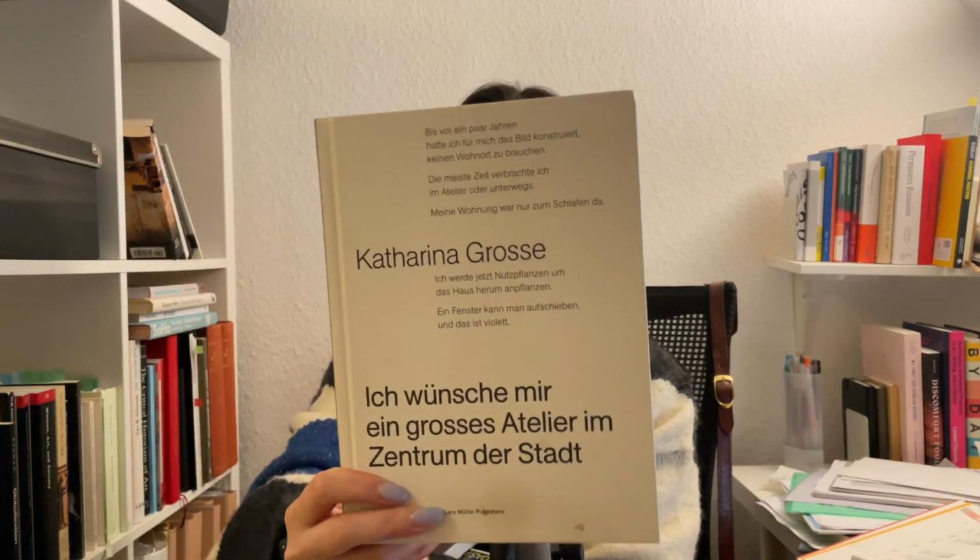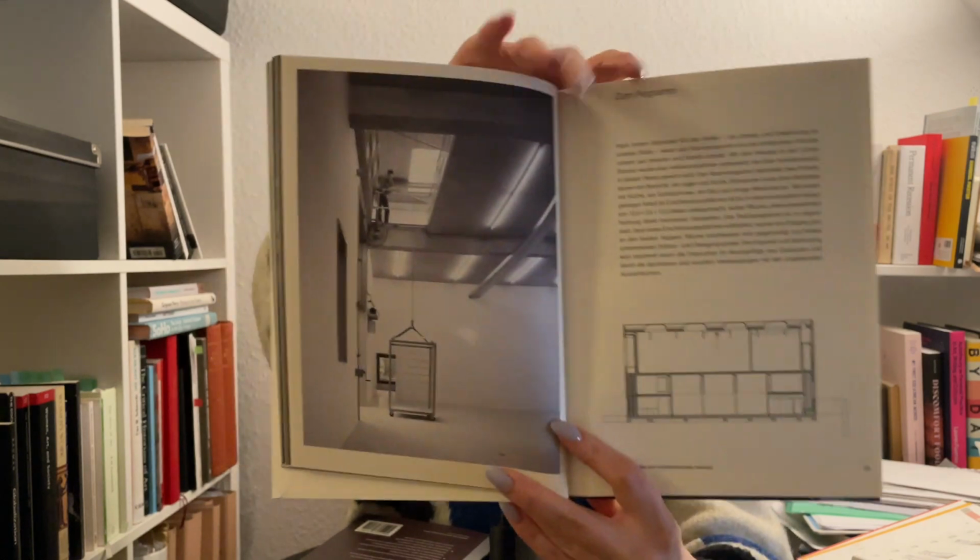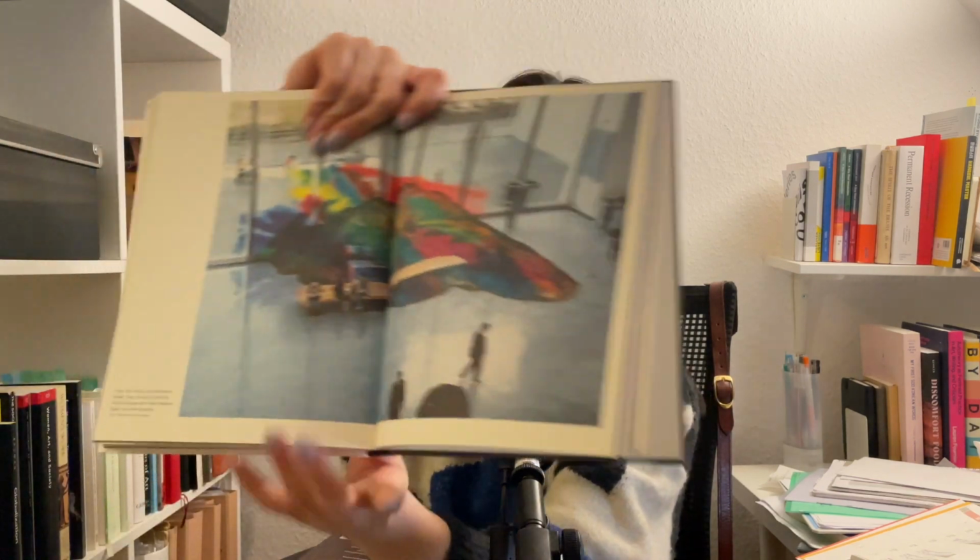Oh, for example, this one is by the artist Katharina Grosse. She lives and works in Berlin, and there in Moabit, which is a district not so far from the city center, she built herself a studio. So this is the book about the process of creation of a studio, designing, and the philosophy behind it, let's say. Also, on some of the pages you can see her artworks, which is also very interesting. So these are the books on particular artists and particular art studios.